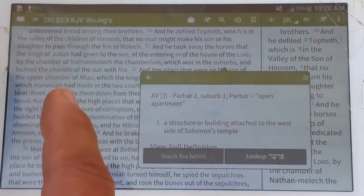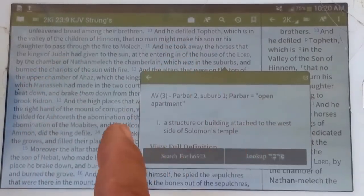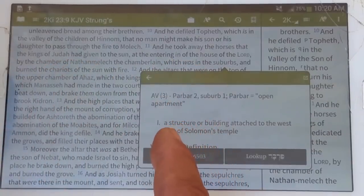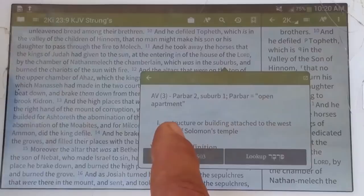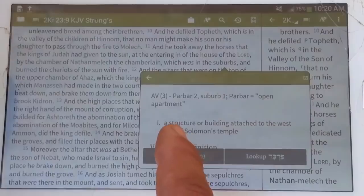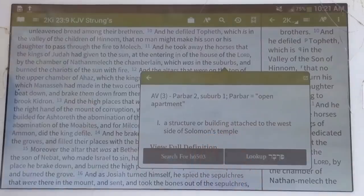It's used right here, where we are in 2 Kings 23, and see how it says at the entering in at the house of the Lord, the chamber of Nathan Melech, which is in the Parvar. It's a structure or building attached to the west side of Solomon's temple. Let me say that again. It says it, a chamber of Nathan Melech, the chamberlain. This is part of a structure or building attached to the west side of Solomon's temple. We actually just found the west location of the temple.